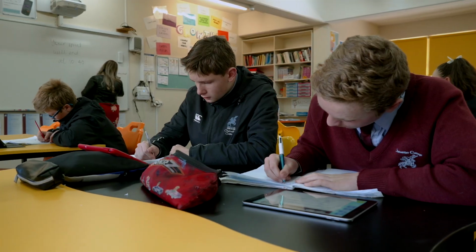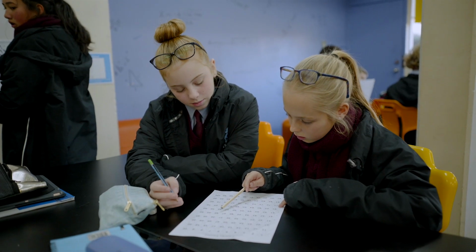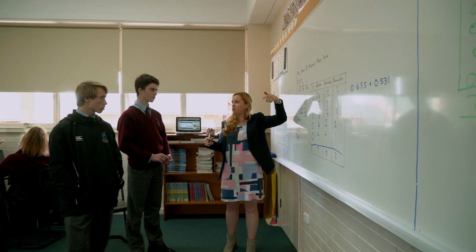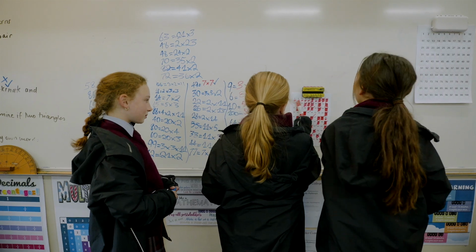I also use the information and data from Maths Pathway. I look at which mini lesson I can run that's going to meet the needs of the greatest number of students in my class at that time. They're always fun activities. What you need is a learning and teaching model. You need all the supports that go with that.